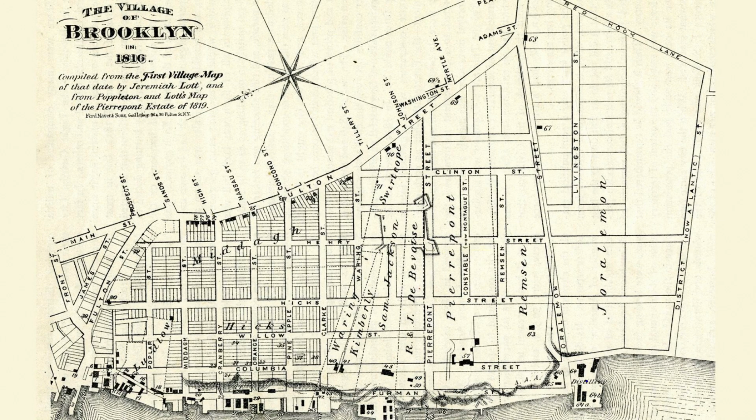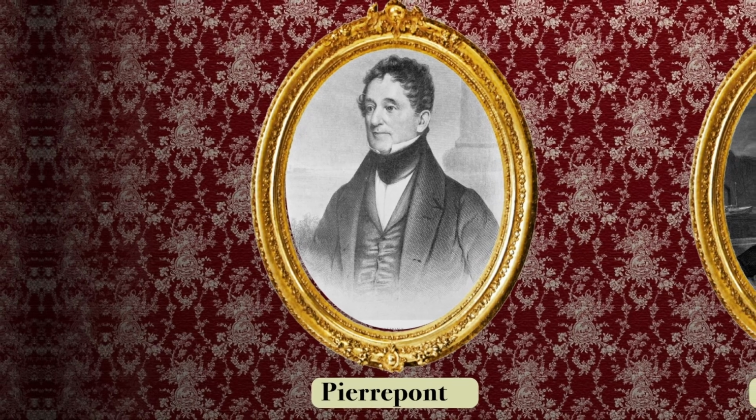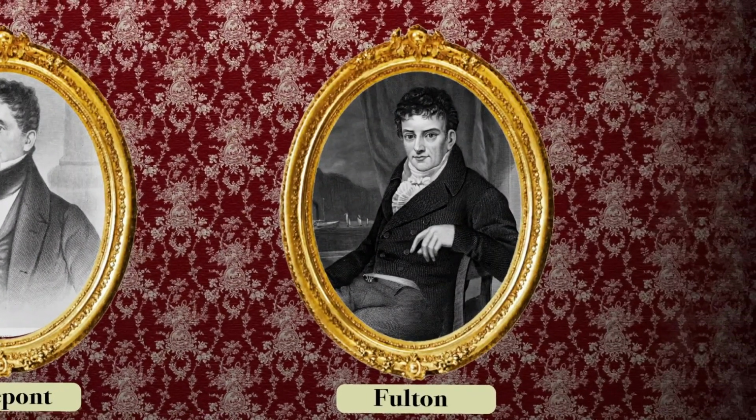In addition to operating a gin distillery at the western end of Joralemon Street, he bought up as much local farmland as he could, and divided the land into residential lots in a grid format. In order to attract buyers for his plots, Pierpont turned to his friend Robert Fulton.